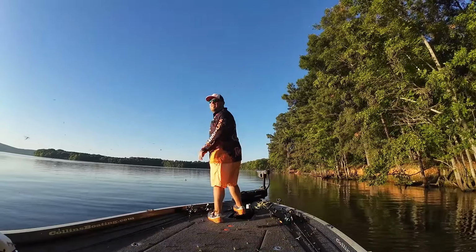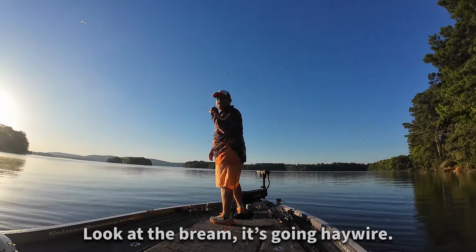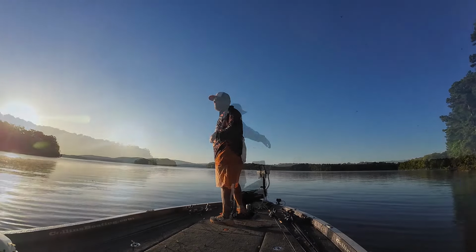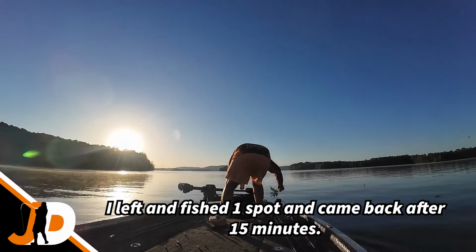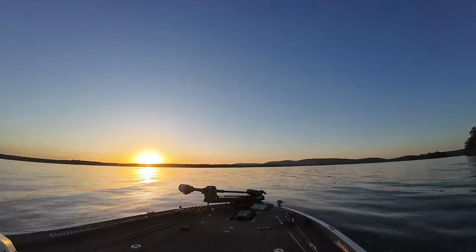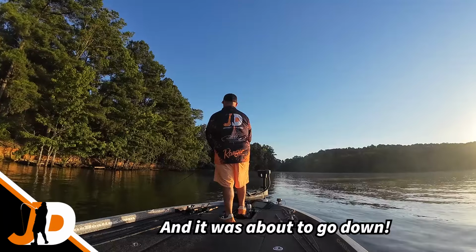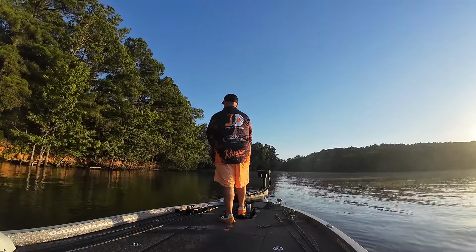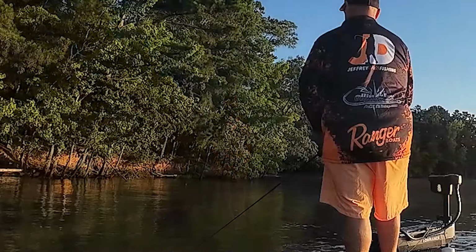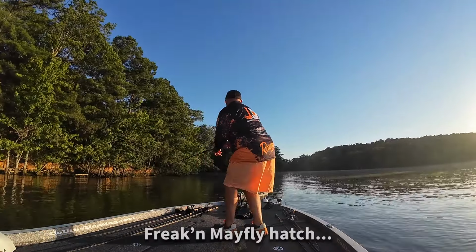I'm gonna tell you something. I ain't never done this before, but it's pretty damn cool. That's awesome right there. Mayfly hatch. Look at the bream, just going haywire. Big freaking mayfly hatch.